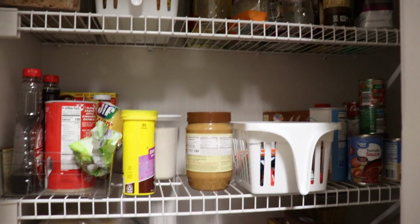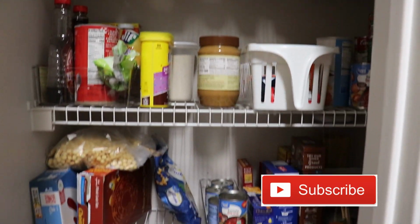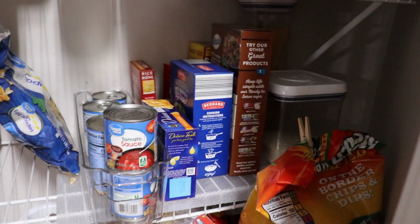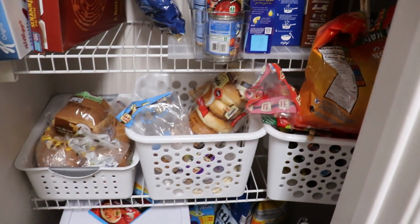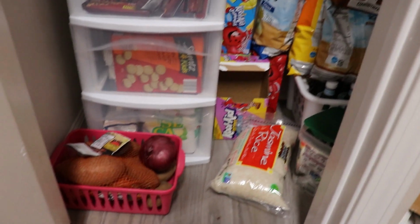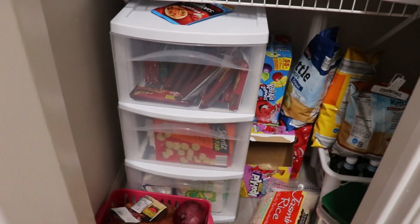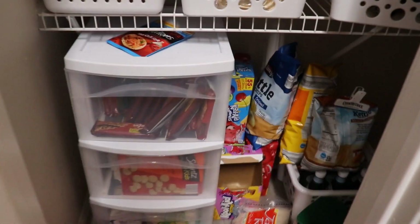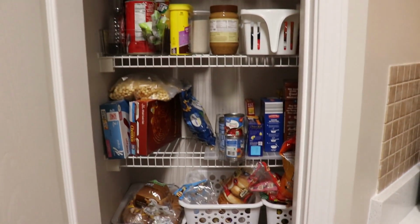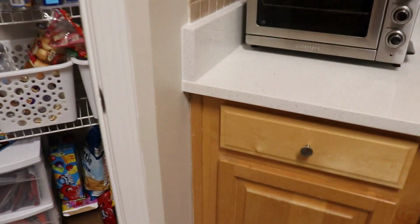Alright, so right now you are looking in my very messy pantry. We moved in here a little while ago and I have made a few very quick attempts to get some order in this pantry, but it is simply not functioning well for us. The little snack bins, the drawers that we have down there on the bottom, I thought that was going to work, but really it's just not working. There's a lot of things in here that aren't working.